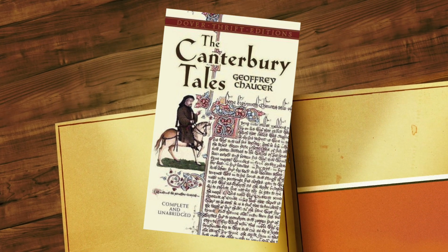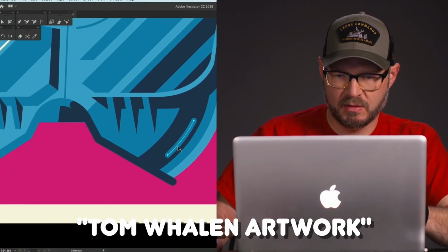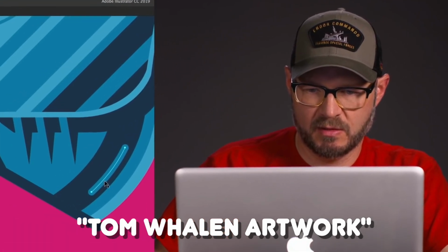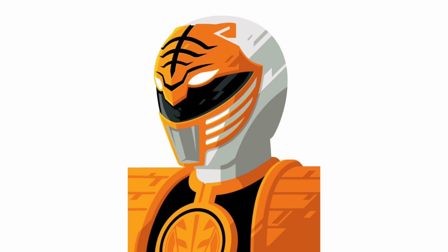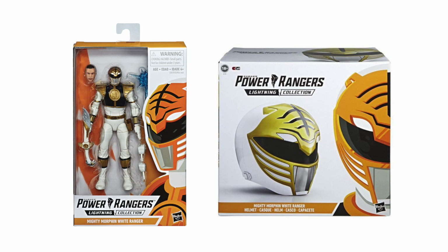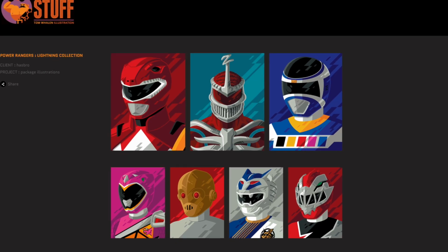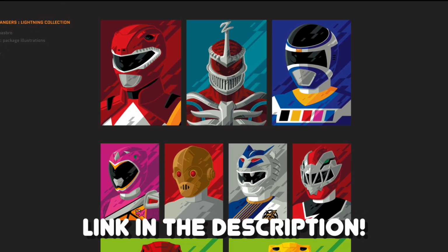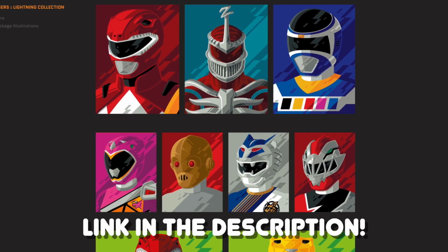Artist and illustrator Tom Whalen is the one behind all of the pretty artwork featured on the boxes for the Lightning Collection figures and roleplay items. Having worked on the line since the very beginning, it allows for everything to share a common design language and look great when lined up on a shelf. Since most of his art is wrapped around the sides of the boxes or gets cut off by logos, Tom uploads most of his full pieces into a gallery that you can see on his website.